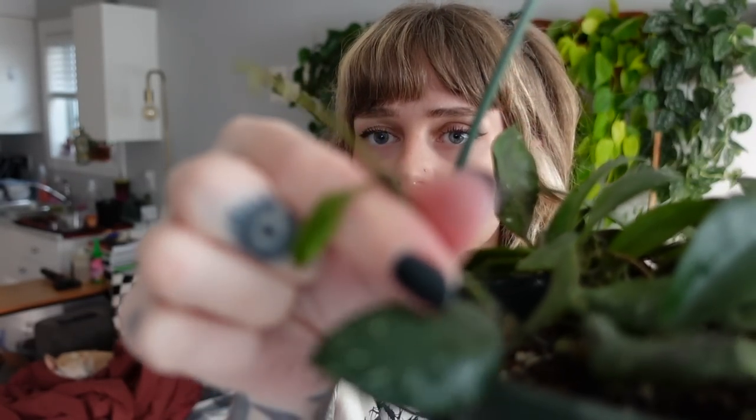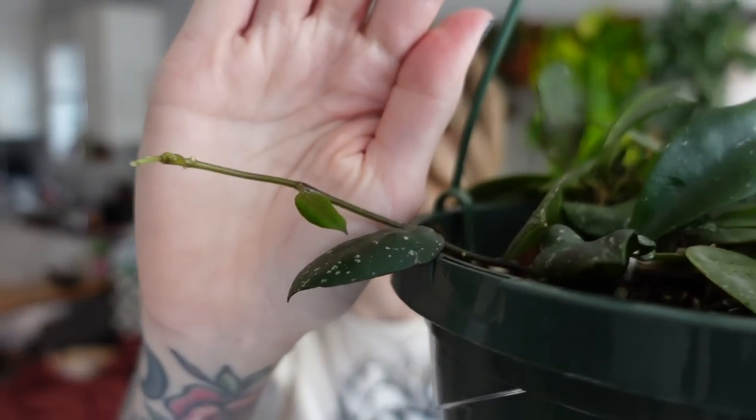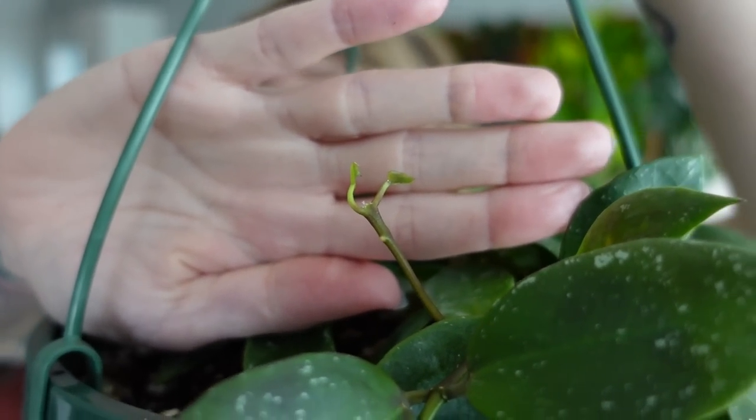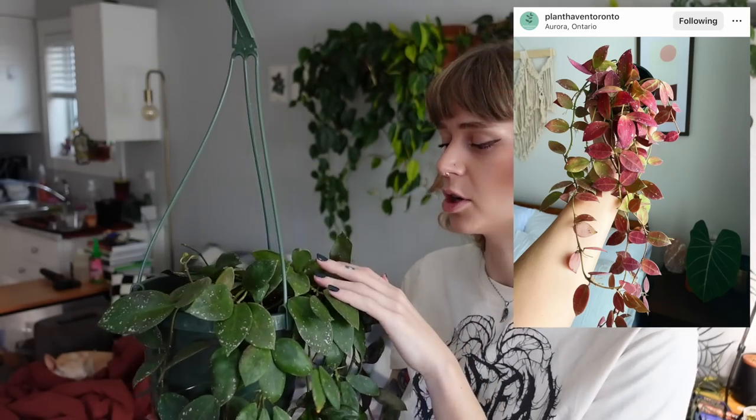If you can see, oh my goodness, there's new growth there, and there's new growth there. This is one of the fastest growing Hoyas in my collection, and it sunstresses so beautifully. If you are into sunstress Hoyas, the purple that this gets is so phenomenal. I'll try to insert a photo. Mine's not really sunstressed right now.